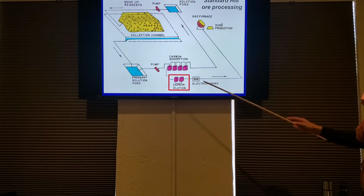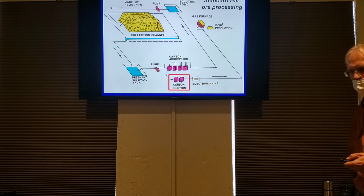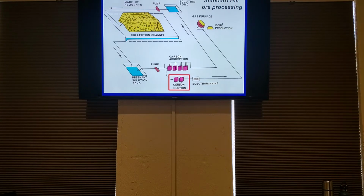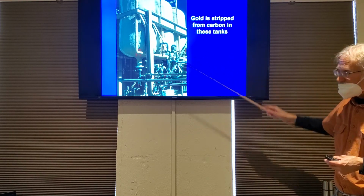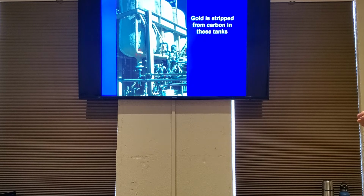Okay, from there, what we're going to do is have to concentrate it more. And we send it through this carbon elution, which is a fancy way of saying stripping cycle here. So we've got the carbon, we've got the gold on the carbon, but we need to strip it off of there. All right, and that's done in these tanks, which were right next to where the carbon columns were. So it's pumped into these tanks here, which are heated, and actually had very concentrated cyanide solution in them. So we pump the carbon into there, the very concentrated cyanide solution would yank the gold off of that carbon and put it back in solution. But now it's in a very concentrated solution.